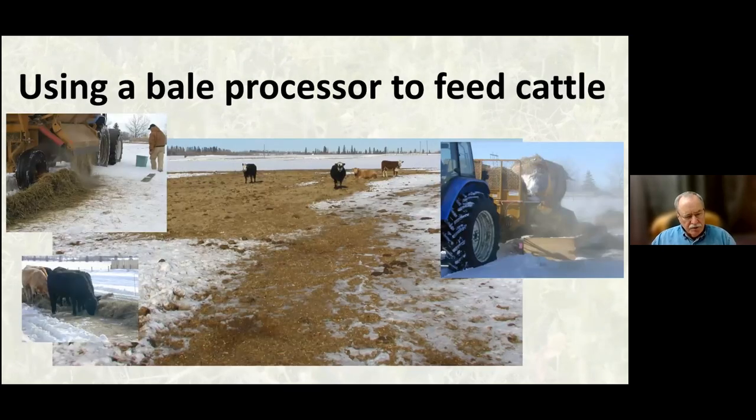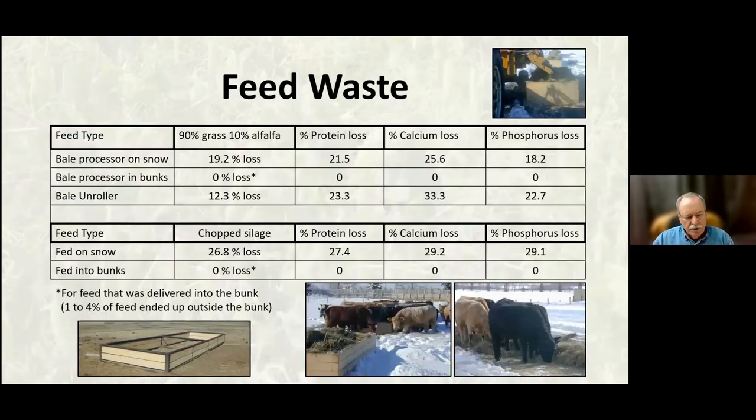Using a bale processor to feed cattle is an effective way, especially on days like this where you can turn up the heat in the cab and you don't have to freeze your fingers. But there are some downfalls with this system of feeding. Work that was done in Lacombe found that using a bale processor and shredding bales onto snow had a 19% feed loss. With the bale unroller, it was down to 13%.